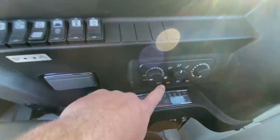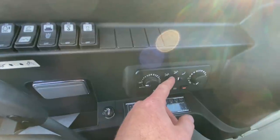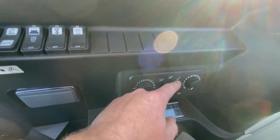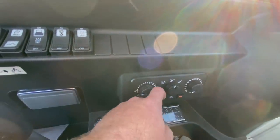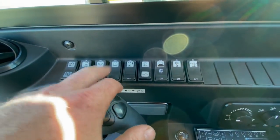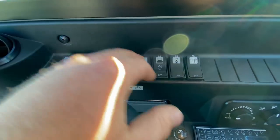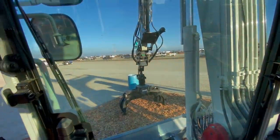Well, the air conditioner system on this old girl. Let's turn it off so you can hear me. It actually has bi-level kind of stuff, so it puts it to a different spot. Normally, you just get all out, every vent, whatever it can deliver, so that's kind of nice. It's got some emissions junk on there, auto-idle, windshield spray, wiper, auto-idle, eco mode, don't care about that, and some light functions. That one, down here, this is for quick coupler.